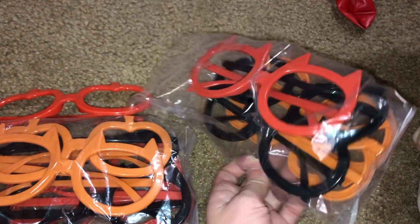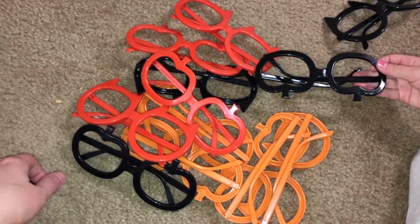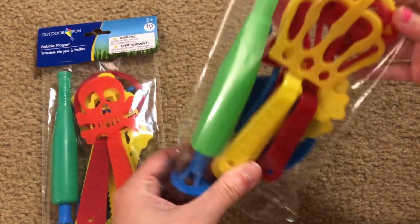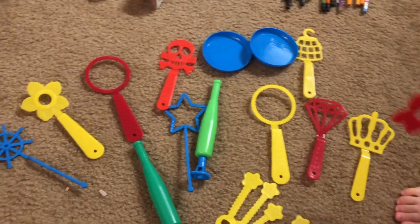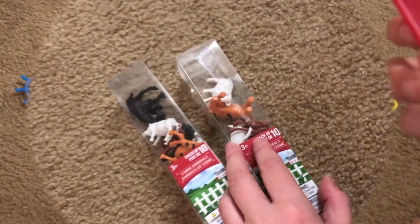And because my daughter's birthday was on Halloween, it was very interesting to find things that have to do with it, like plastic glasses and everything that you can use to make different bubbles. And there are also different animals that you can find at this period of time, so that adds to the excitement and the variety of the goodie bags.